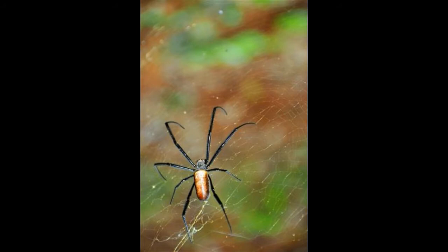Appearance: golden silk spider resting on its web. The body color of these spiders can range from yellowish green to reddish brown. Their legs are striped and long. They have white patches on their abdomen. Females are bigger than the males, and their body size, not leg span, is about 1.5 to 2 inches long. Males are not more than an inch long. The leg span of these spiders can be as big as 5 inches.